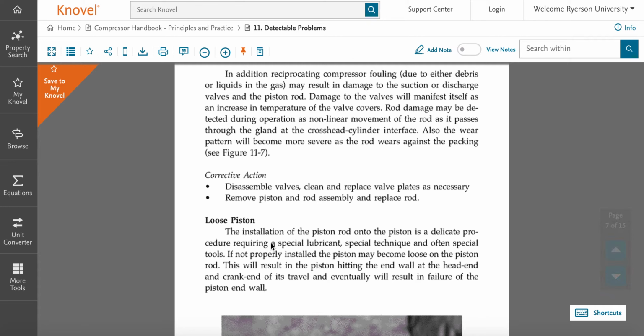In addition, reciprocating compressor fouling due to either debris or liquid in the gas may result in damage to the suction or discharge valves and the piston rod. Damage to the valve will manifest itself as an increase in temperature of the valve covers. Rod damage may be detected during operation as nonlinear movement of the rod as it passes through the gland, as well as at the crosshead cylinder interface.